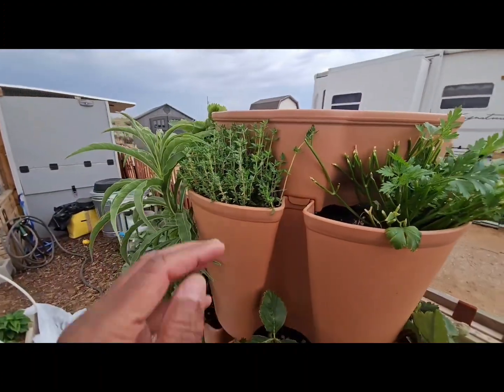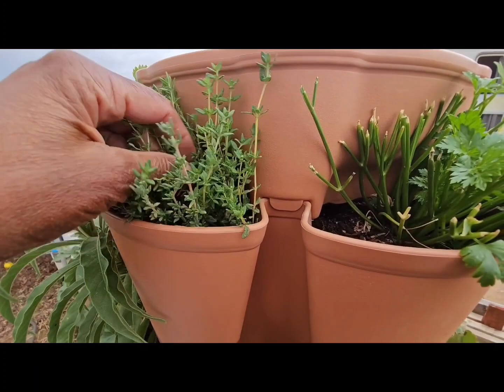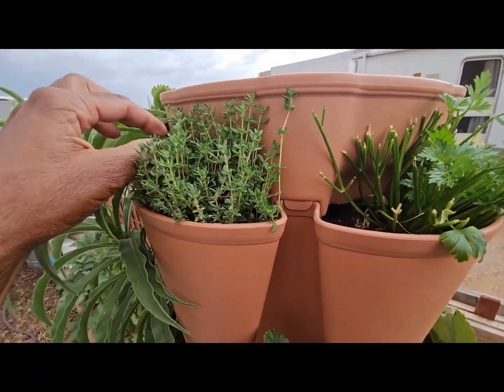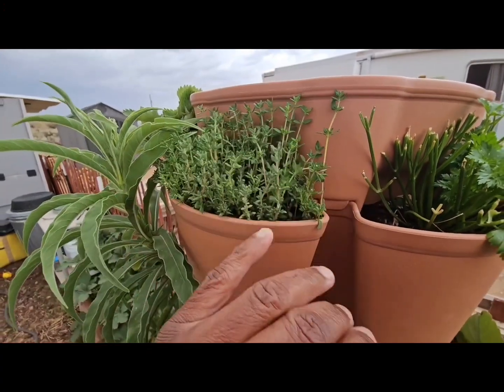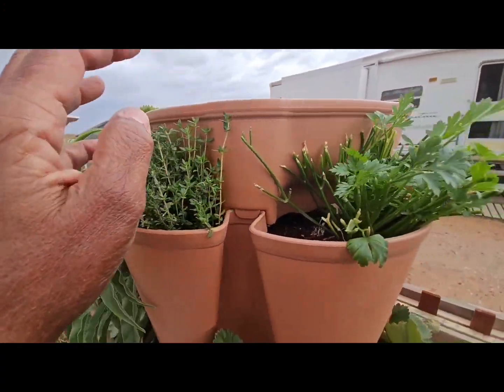This is my other thyme. I think it's English thyme, and it smells delicious. I've cut it back and it's coming back pretty nicely. I can't wait to cut it back again, and I'm going to give it another week or so to grow.